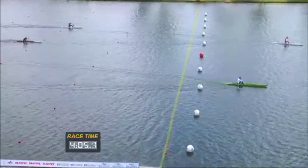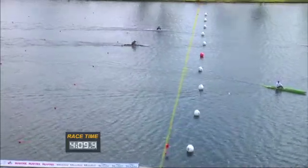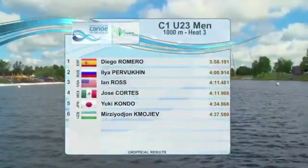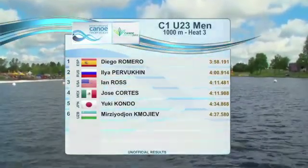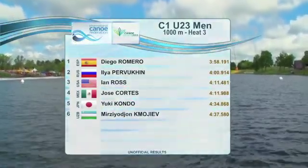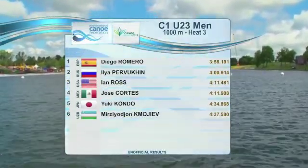Watch the Spanish athlete now. Nice little fist pump, and he's going to fold over in a minute, I'm sure, to suck some wind. Great race. And there are final results. Final results of the C1 men's under 23 heat number 3. 358.1, solid time, nice race. About 2 seconds over the Russian, but it was much closer than that.